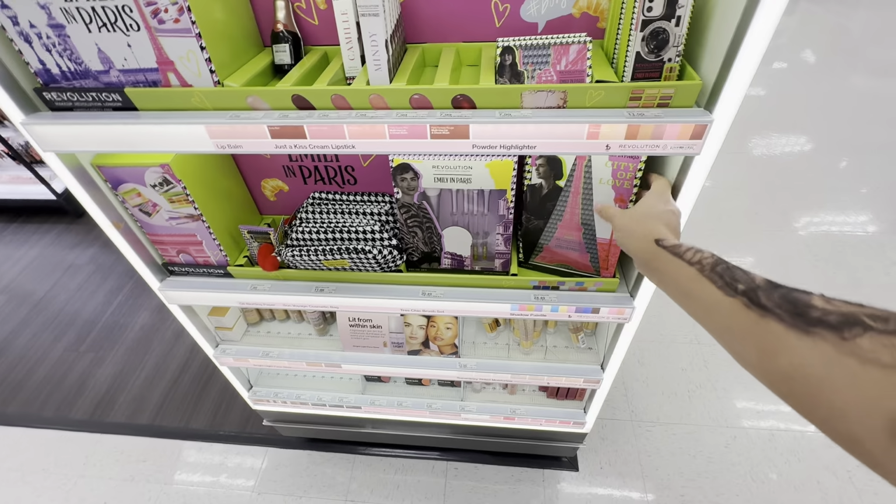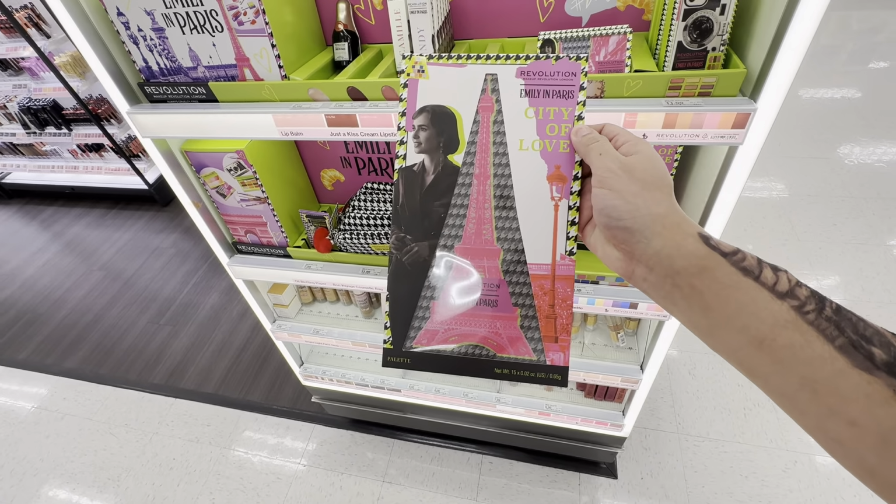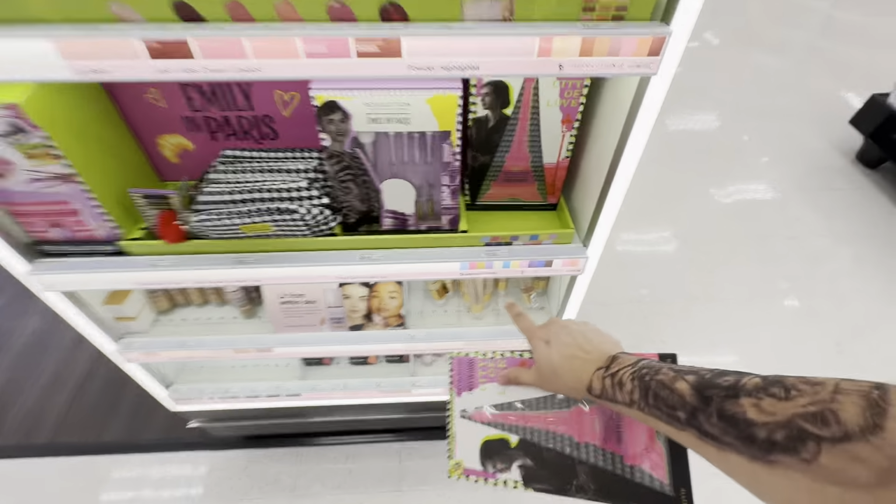They're just capitalizing on the Emily in Paris brand, you know? And then what is this? Emily in Paris. This is another makeup palette, but there's the colors here.